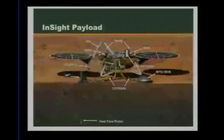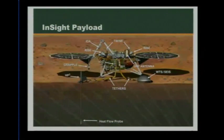Okay, and then we have what we call our stealth payload. This is all kinds of sensors that we have on the spacecraft that we didn't actually tell NASA that we were flying as instruments. We said they were engineering sensors, and so they kind of go in under the radar. And these are our wind sensors. We have a pressure sensor on the inside. We have a radiometer that looks at the surface, and we have a magnetometer that measures the magnetic field.